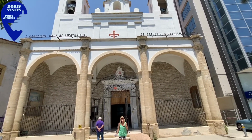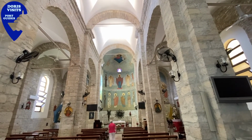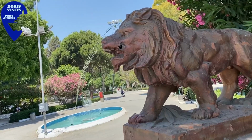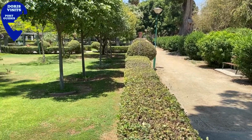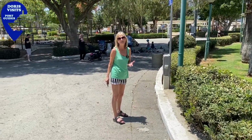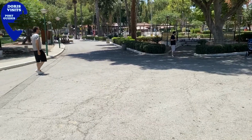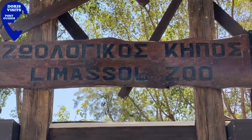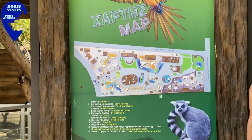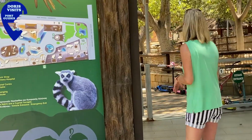This is the Franciscan Church of St. Catherine, started in 1872 and finished in 1879. Just past the Catholic Church, opposite the beach, is the Municipal Gardens, free to enter and loads of shady spots to relax. This is Limassol Zoo. It's very small and it's in the middle of the Municipal Gardens. There's a few animals in here, but lovely for children. It's like a large petting zoo.